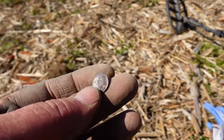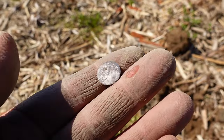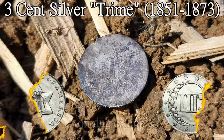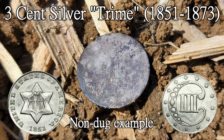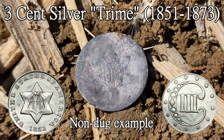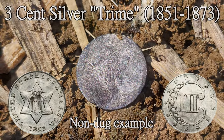Is it the sea or the star side? That's the star. Yes! This ain't going to be much of a close-up. I'm going to end up taking a couple pictures and flashing them up on the screen. That is awesome. I don't even know if the pictures are going to do it any justice. That is the third trime of the day.